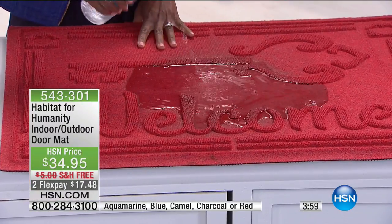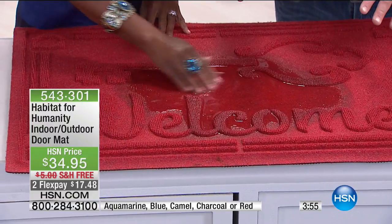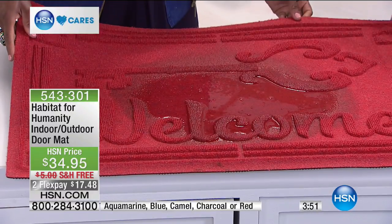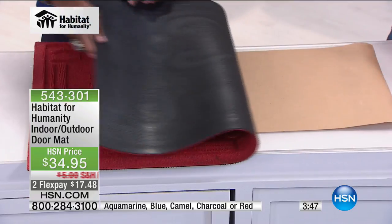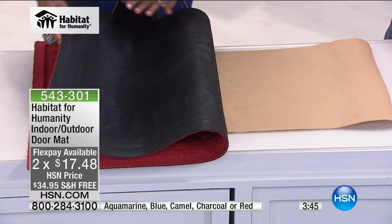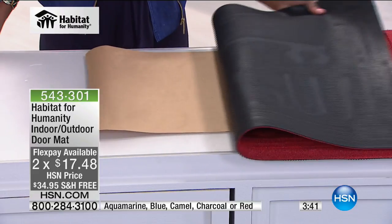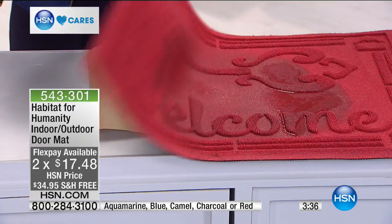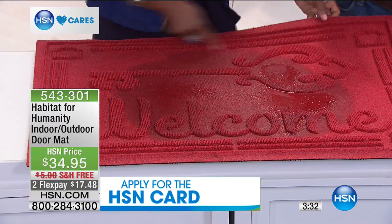I love the waterproof design because after the water dissipates and evaporates, you can take it outside and shake it out. You can wash it with just a garden hose to clean it off. This is made in the USA. You're going to love that. It's got that heavy-duty polypropylene face and a super tough, durable rubber backing, which won't go anywhere. It'll stay in place no matter what. It also has what we call a rubber water dam border that goes around the outside.